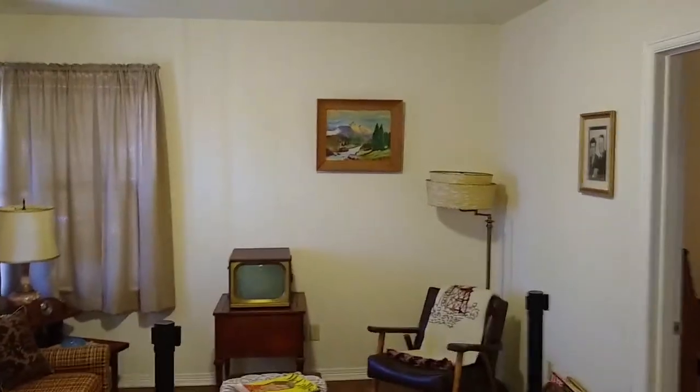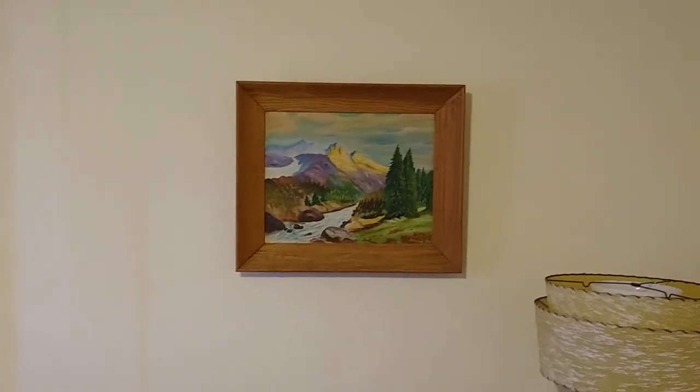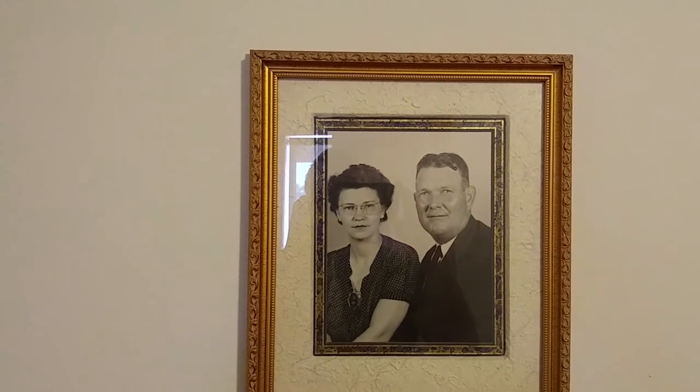That was a popular paint by number done by Mrs. Allison, J.I.'s mother. There's a photograph on the wall of Louise Allison and her husband, J.D. That is also original to the living room.